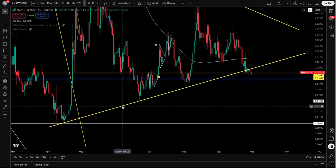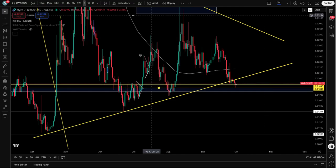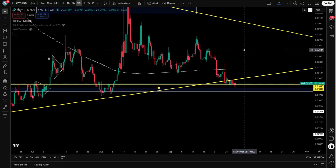Okay, we have a touch here. We came down and touched here. We ended up breaking down on this wedge. Okay, but if you come in on a 12-hour, we got a fake out maybe.